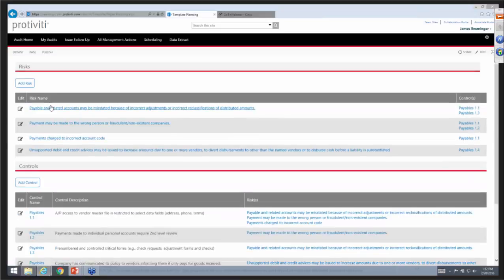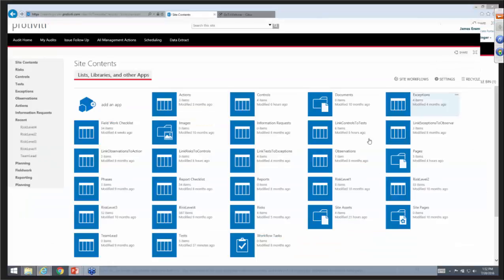And then you'll see some light customization in the list. What I mean by that is I talked before about the fact that there is a many-to-many relationship of risks and controls. We have a risk list, we have a controls list, and we have a link risk and control list. So jumping more to the technical side here, I'm going to jump over to my site contents, and I will just highlight that here.